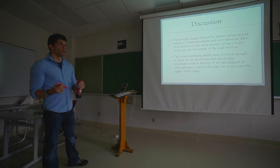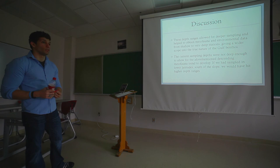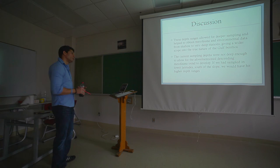So ours, like I said, was not deep enough for us to see those trends of decreasing abundances with increasing depth develop, because we didn't get to sample deep enough. Had we sampled a little lower, not so northern, where you get off the slope and into the deeper parts, we might have hit some deeper sampling stations. But we didn't, because we were on the slope and on the shelf.